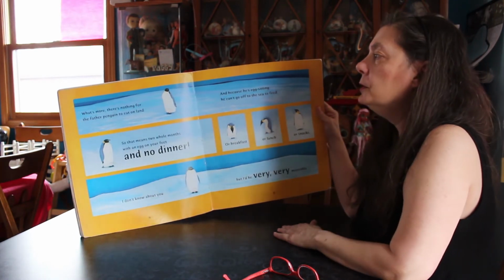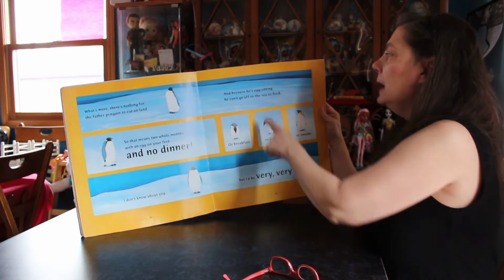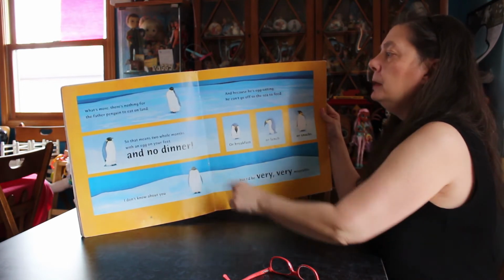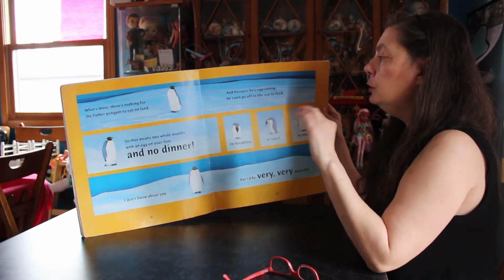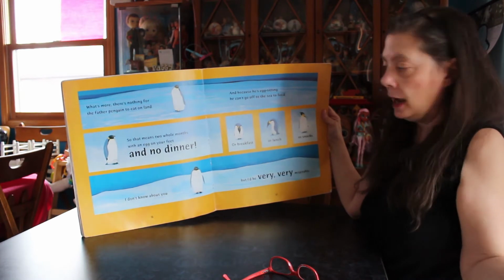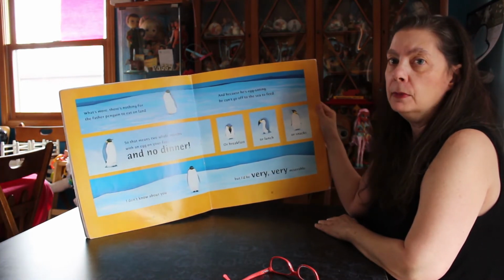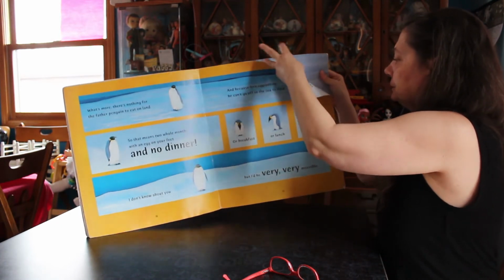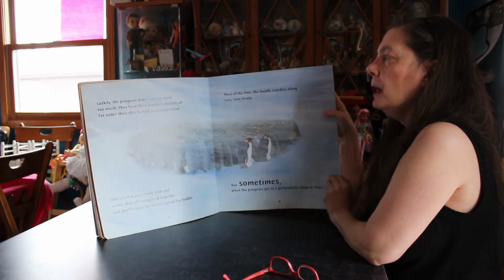What's more, there's nothing for the father penguin to eat on land. And because he's egg sitting, he can't go off to the sea to feed. So that means 2 whole months with an egg on your feet and no dinner or breakfast or lunch or snacks. I don't know about you, but I'd be very, very miserable. Would you be miserable? You'd get hungry, wouldn't you? Luckily, the penguins don't seem to mind too much.